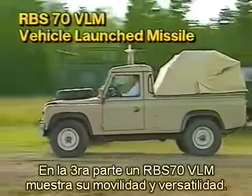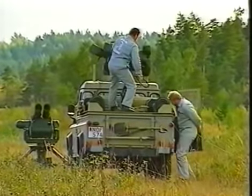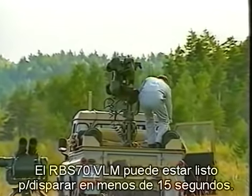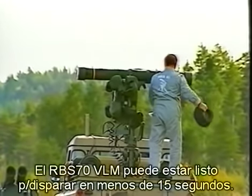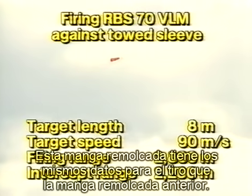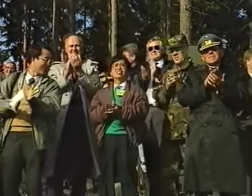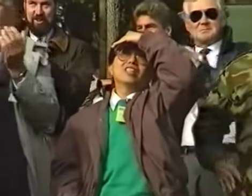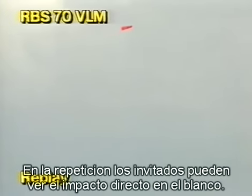For the third part, an RBS-70 VLM demonstrated its mobility, flexibility, and effectiveness. The RBS-70 VLM can be deployed and ready to fire in less than 15 seconds. This towed sleeve target has the same firing data as the previous towed sleeve target. At the replay, the guests could see a direct hit on the target.